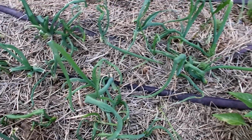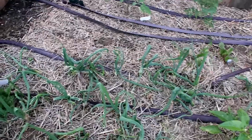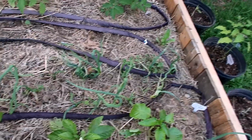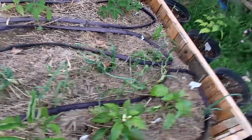I've got just a ton of really gnarly looking onions. And guys, I pulled one up the other day just because I was curious, and there's not much going on with them. I'm very, very tempted to just pull these out as I need them and use them like spring onions, and then start planting in beets or radishes or something. But yeah, I have not been so successful with onions this year.